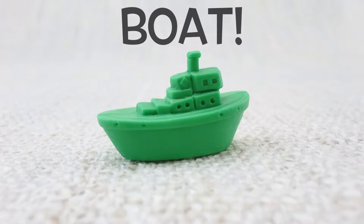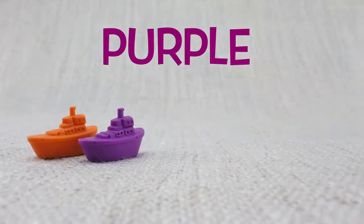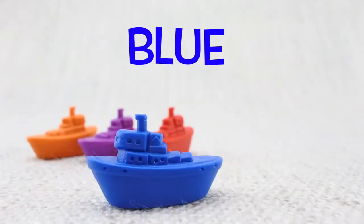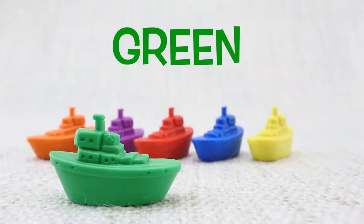This is a boat. What sound does a boat make? Here is an orange boat. Here is a purple boat. Here is a red boat. Here is a blue boat. Here is a yellow boat. Here is a green boat.